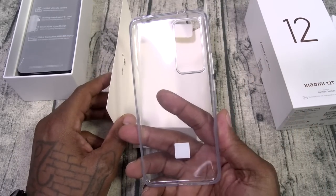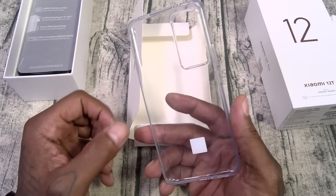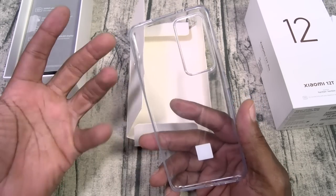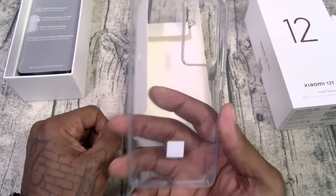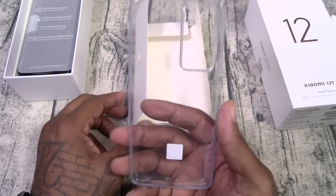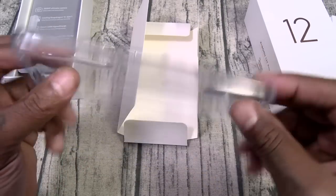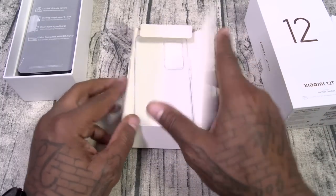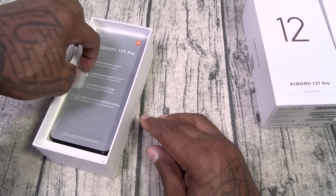You get a case. Now this is an underrated feature. Not really a feature, an underrated accessory or option that you get with some of these Chinese phones. You get a case. That's kind of a big deal for me, at least. This is one-stop shopping. You don't have to turn around and go on Amazon and look for some cases. You get a little gel skin case, not the fanciest case in the world, but a case nevertheless. This is going to be your device.